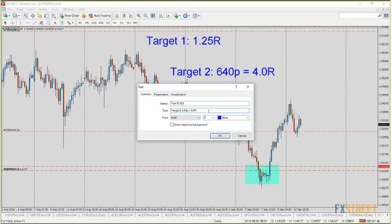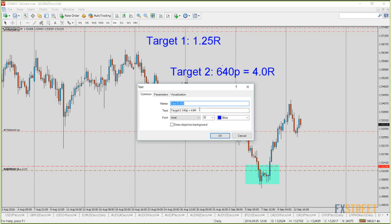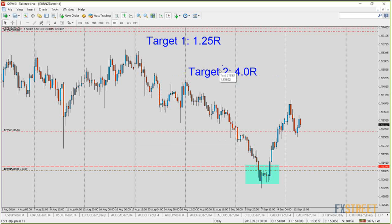It's just really fun to trade something like that. And you're not achieving your goals by taking profit early. It's going to be really tempting to.